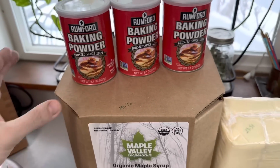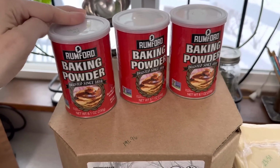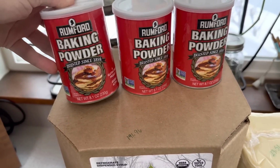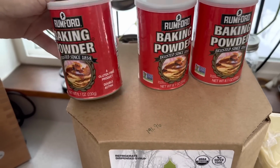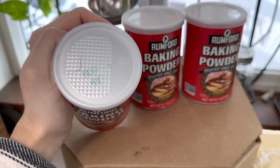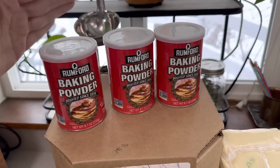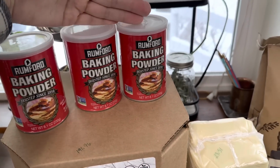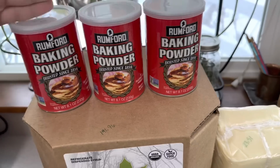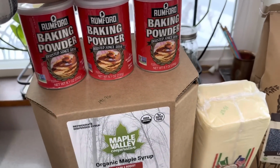All right, somebody called me out because I was using the non-aluminum baking powder because I couldn't find the Rumford baking powder locally. They were sold out of it over the holidays, so I bought the kind that had aluminum in it. And then I realized I can order it from Azure Standard, so I ordered three. These three were $14.51, but individually it was $4.80 if you buy them in the three pack. That is how much they cost. So generally, if you buy one individually, it's going to be a little bit more expensive, so we went ahead and got the bulk three pack.